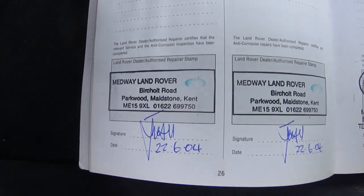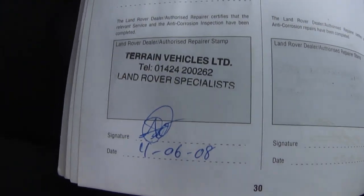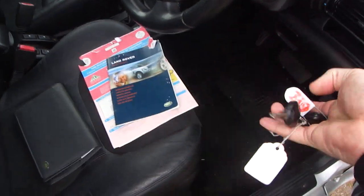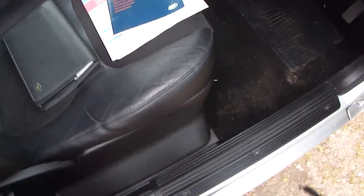So it's always been to Land Rover: 2,000 miles, 7,000, 12,000, 17,000. Land Rover specialist: 21, 26, 37, 44 and 50. And that's a new exhaust in 2012. Oh, some manuals are there. Both sets of keys work. We've got a spare set. Again, both sets work.